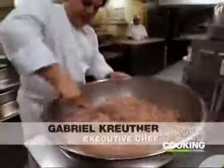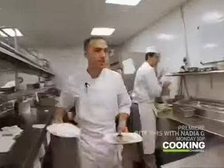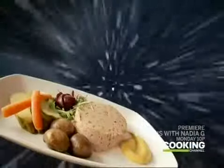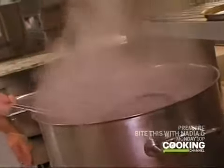Took me years to put that together, and I'm very proud of it. He's taking it beyond the next level. He's taking it to the next universe. We have here pork belly and pork butt. It's going to get blanched in hot water for about 10 minutes.